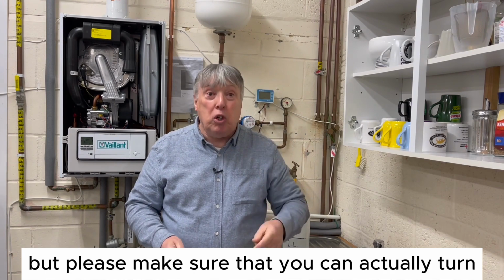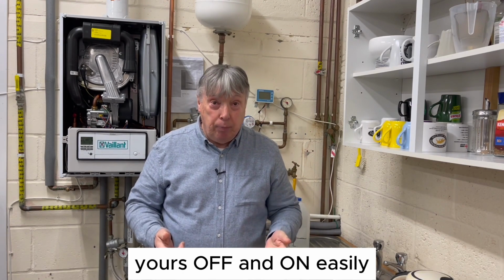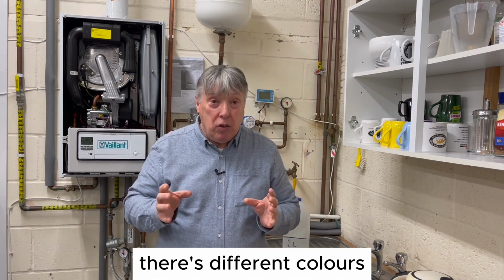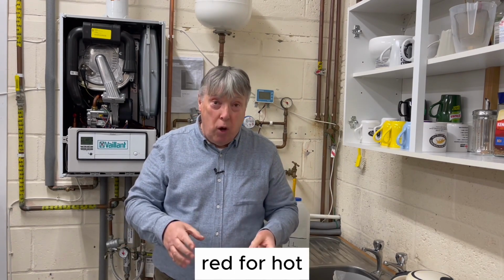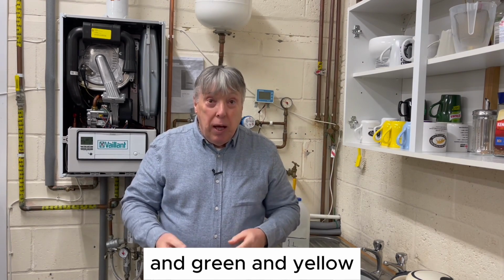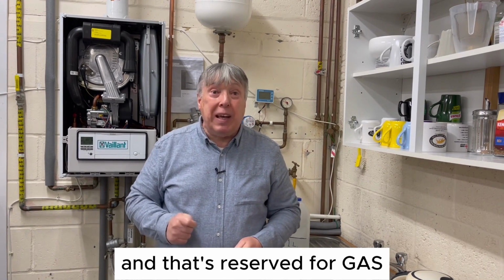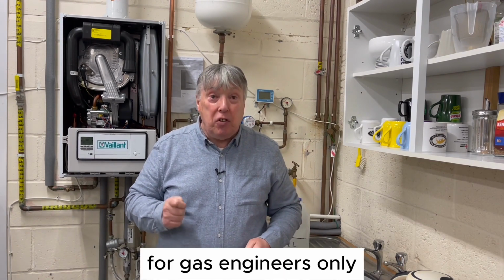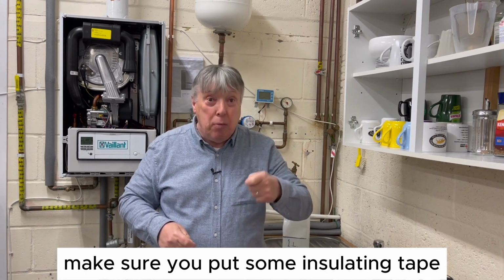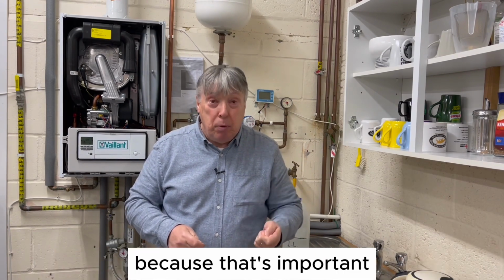But please make sure that you can actually turn yours off and on easily. When you do these lever type valves, there's different colours. We've got blue for cold, red for hot, there's also black, there's also chrome, and green, and yellow. And here's our yellow one here, and that's reserved for gas engineers only. So if you do use that, make sure you put some insulating tape round to show it's either a hot pipe or a cold pipe, but not gas, because that's important.